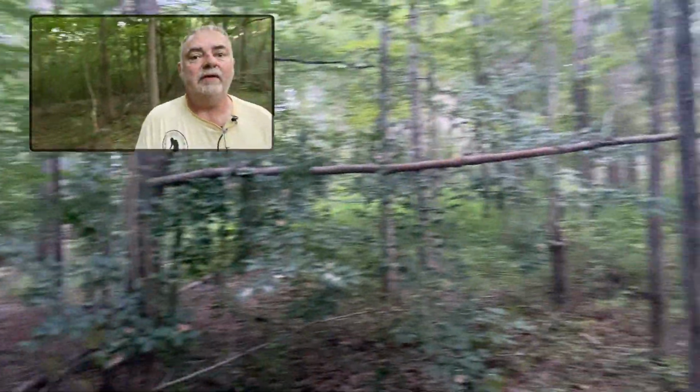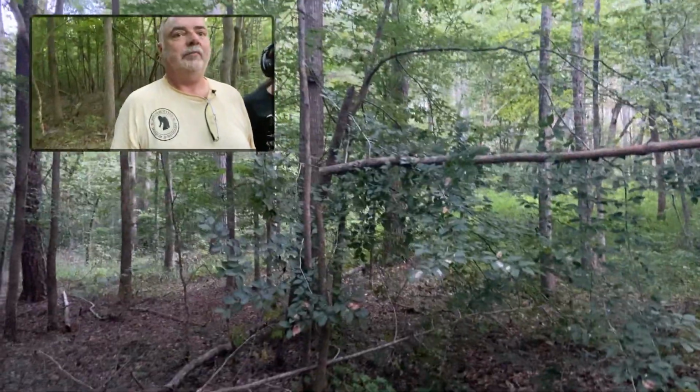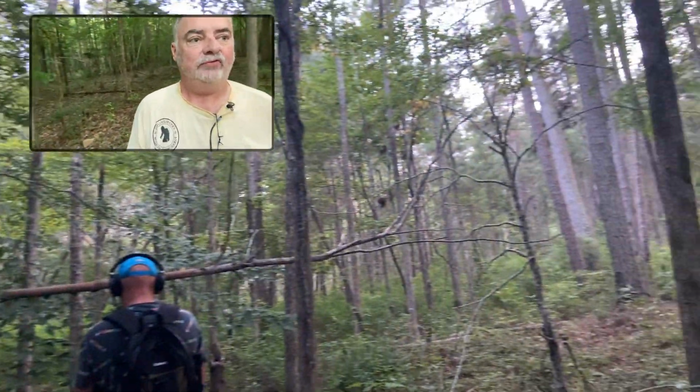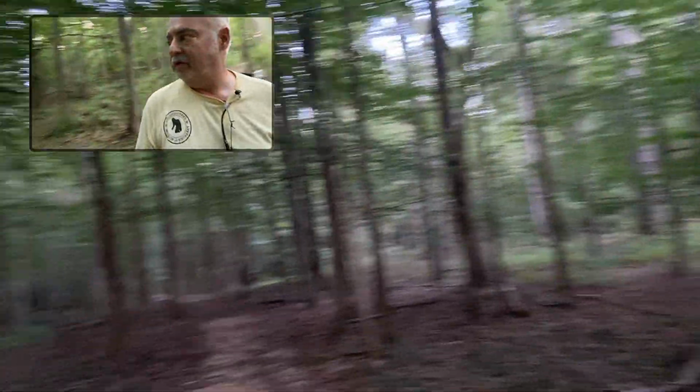Is that just a branch? It could be. You know, that's unique, but it's just one. It looks like the branch broke from the one up above it, see? Mm-hmm. So I'd be less than, you know, I wouldn't scream Bigfoot over that for any reason. I mean, okay. Structures have to look really good for me.